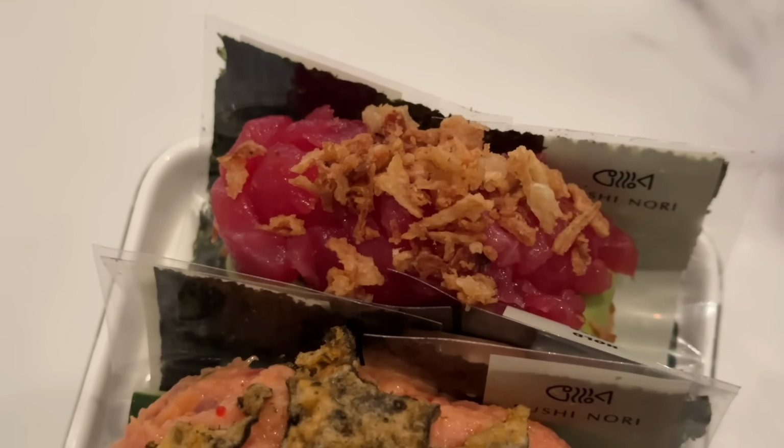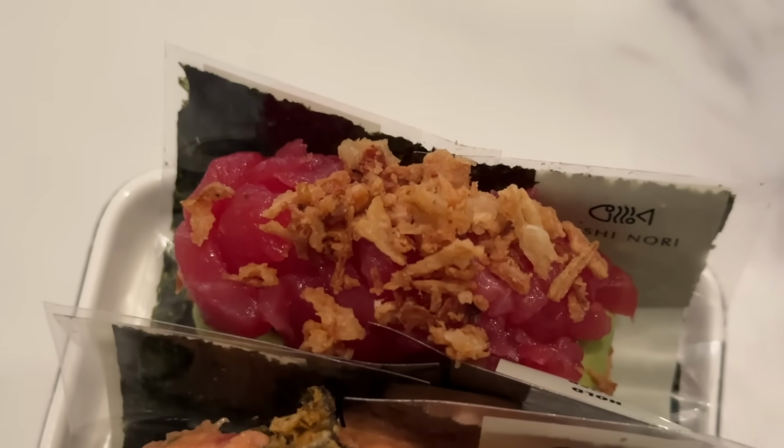That satisfying crunch of the thin seaweed. And this one has chopped up jalapenos on top. Woo, definitely a little bit of heat there. Bluefin tuna. Whoa. Tuna literally melts in your mouth. You got those crispy shallots on top, which adds extra texture and flavor. And then there was a layer of creamy avocado.